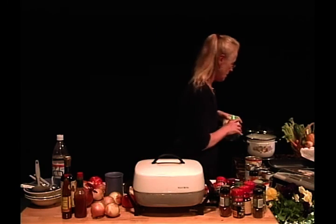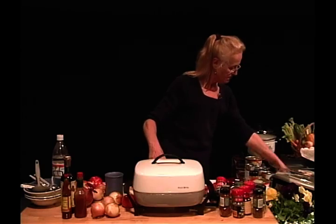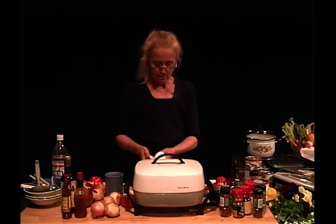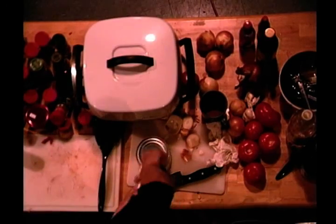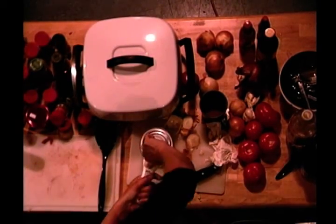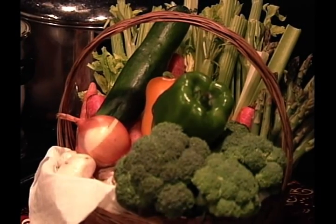Oh, all right. Well, first, let me open this. I'm going to open a can of tomatoes for this. Oh, I got it on the first try. Cool. You should try and get one of these. This is a really nice can opener. I like it a lot.